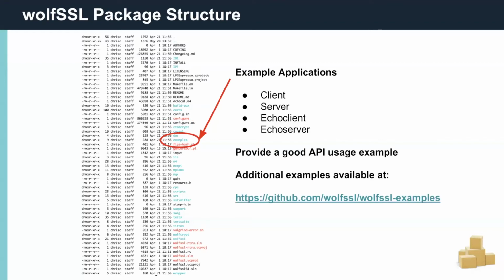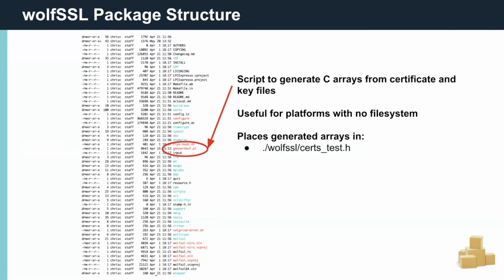The examples directory, this contains examples for a client, server, echo client, and echo server. This can be a good place to look for API usage examples. Also, these are helpful for testing. Depending on if you're a client or server, you can test against a known working example on the other side. gencertbuff.pl, this is a Perl script that we use to generate C arrays from a certificate or key file. Oftentimes, embedded devices that we work with or our customers are working with don't have file systems available. And so this is just an easy way to take a file and get a C array version of that.